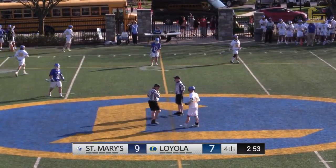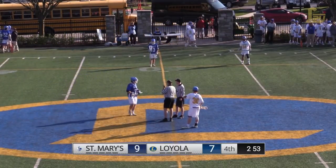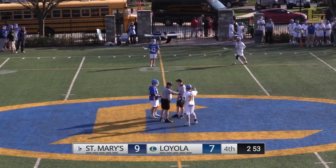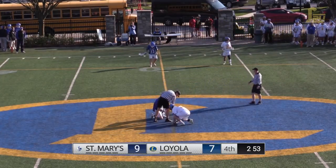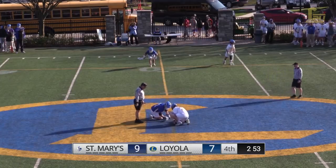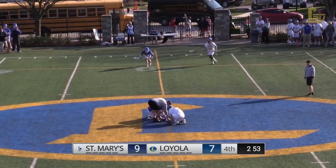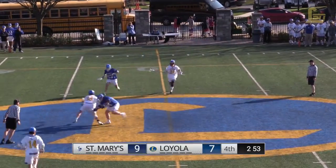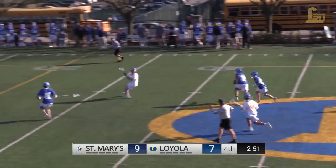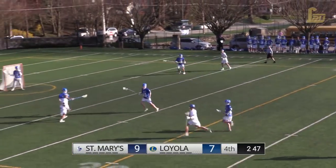Chorus, number 4. Obviously the player of the game on Loyola's side. So the fans trying to urge on Will Chorus, huge face-off here. You don't want to say it's the game, but it would definitely shift momentum if Will was able to win this one. I mean, that's the only goal you needed to get some momentum back. And Will Chorus giving them an opportunity. He's got it. And gets it wisely brother to brother over to Jack Chorus.